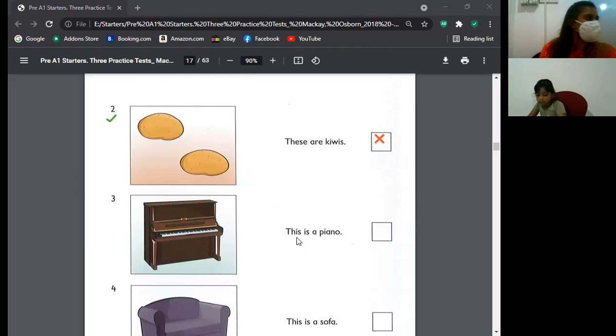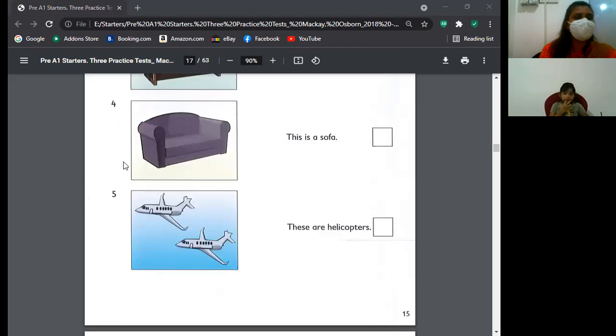Read it. This is a piano. Is this a piano? Yes. Good. I got a little piano in my house. Okay. Here, this is a piano. I'm right again. Put a tick in here. Good. Next one, question number four. This is a sofa. Yes, this is a sofa. Put a tick. If the answer is correct, put a tick. Next one, number five.